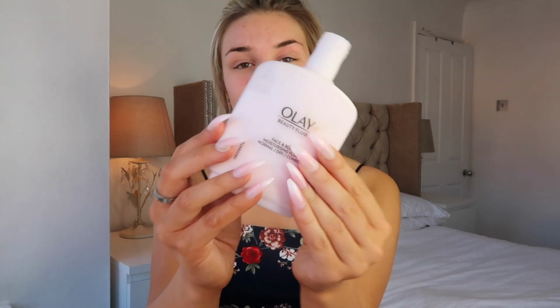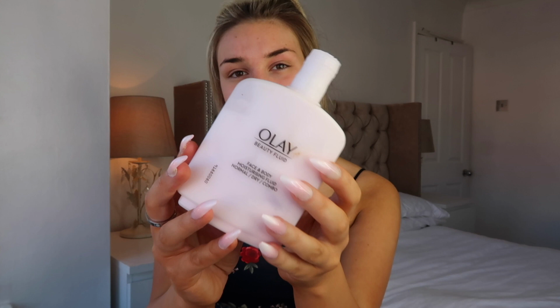But yeah, that's a really nice toner. It just refreshes your skin. Now onto moisturizer. The moisturizer I'm going to use is this Olay Beauty Fluid.